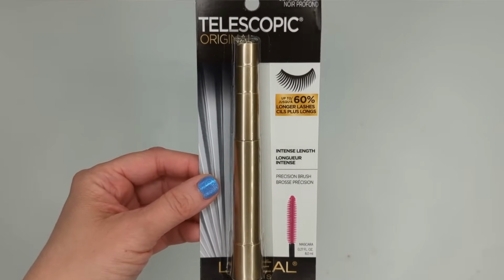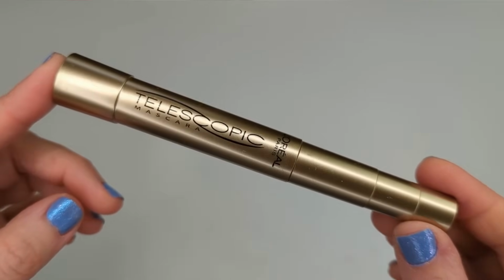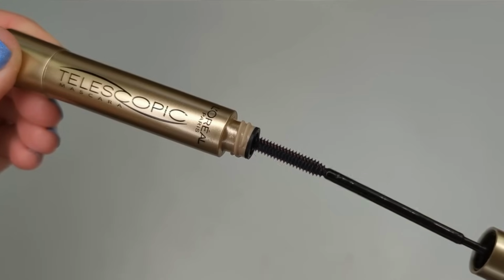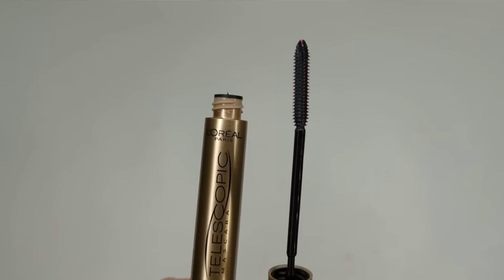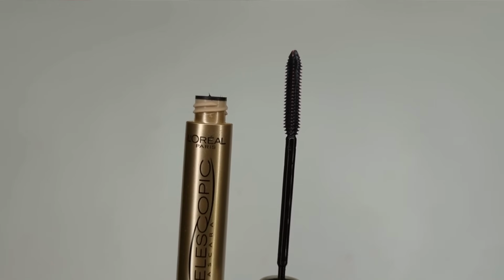So did that not look absolutely incredible? It made me want to run right out and buy this mascara right away. So this claims to give you up to 60% longer lashes with intense length, and it also has a precision brush, which is really skinny, and I love those because I feel like they help to really grab your lashes. It's also supposed to remove very easily with no clumping or flaking, and it says that it's smudge free. So hopefully that is the case. So let's go ahead and try this out.